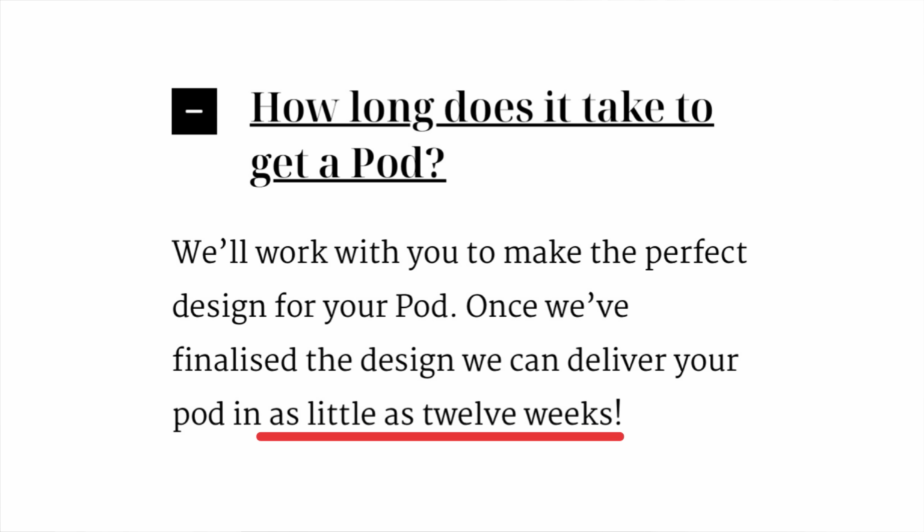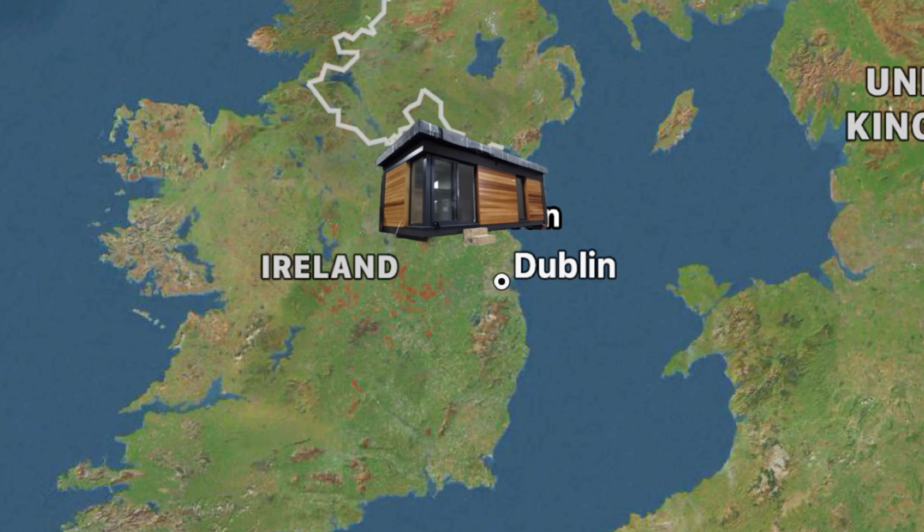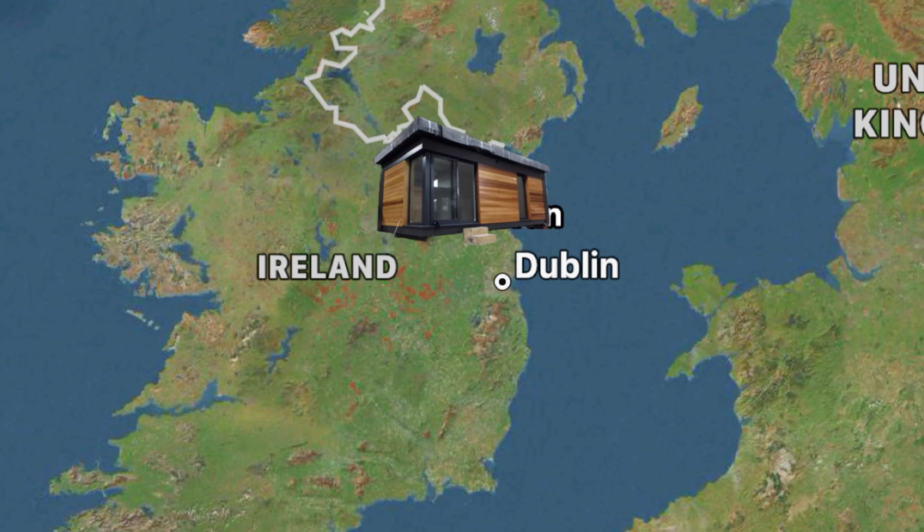To get one of these things, their FAQ section says it takes about 12 weeks after they finalize design, but I'm guessing that depends on the time of year and whether it's busy season, and it probably does fluctuate, but at least it gives us some kind of an idea. The Pod Factory is located in and delivers to Ireland, which is a top 10 country of where people are tuning in from that I haven't covered a company in yet, so here you go.